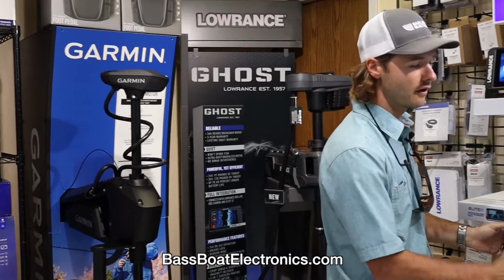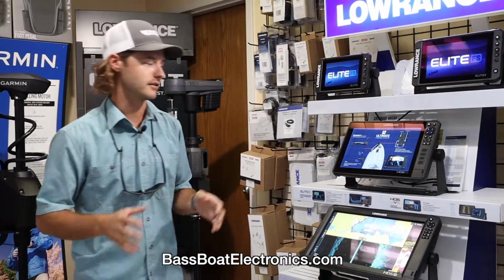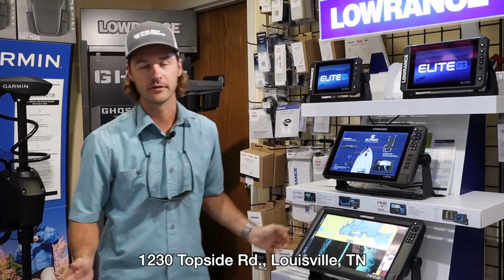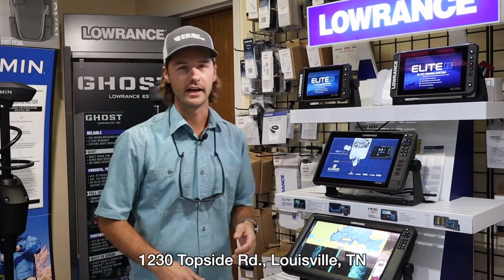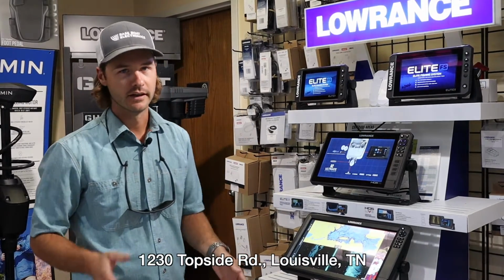If you own a bass boat and you have electronics, you need to shop with us and check with us first. Here's one good reason. We just took a load of carbon 16s, so HDS-16 carbons. These are awesome units. We've got it on display at our showroom, 1230 Topside Road in Knoxville, Tennessee. So if you're in East Tennessee, you need to come on down, see our full inventory, all the displays from every single brand, and check us out.